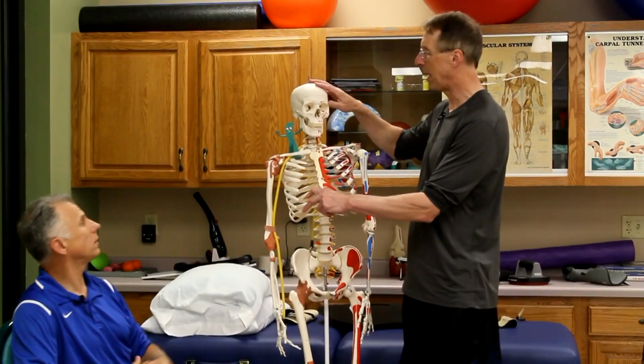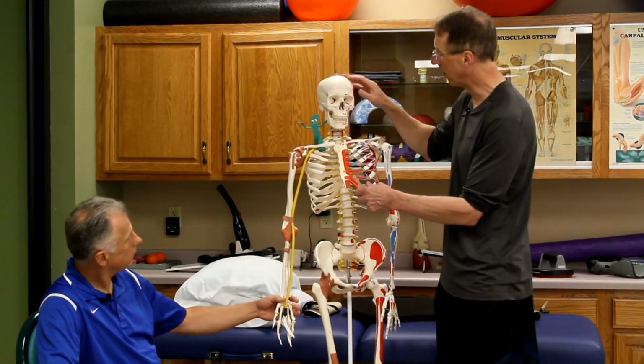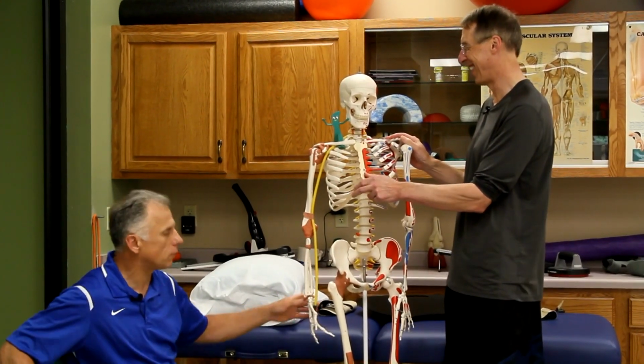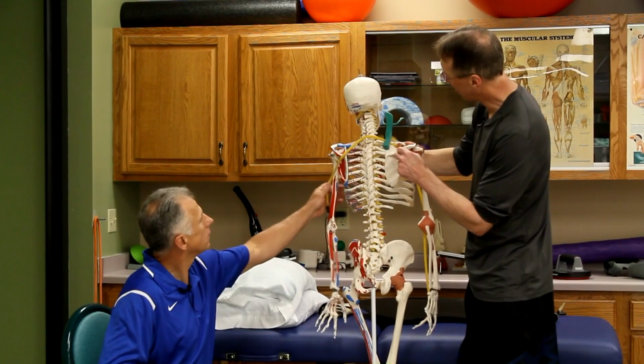upper back. This there is, by the way, Sam, the super skeleton. He's from 3B. They were kind enough to send us one of these, so we really appreciate it. Right, Sam? Yes. He's working out pretty good. We have had to discipline him a little bit, but so far he's getting an A+. Maybe A-. He's doing well.